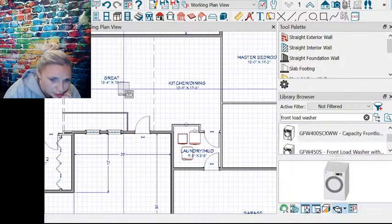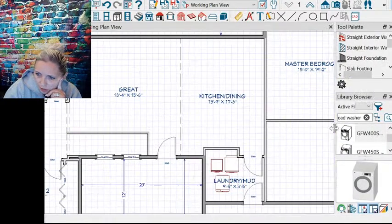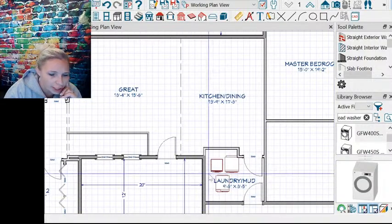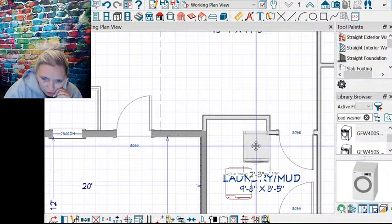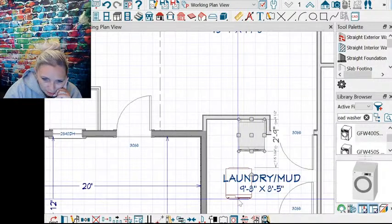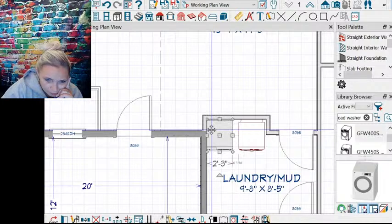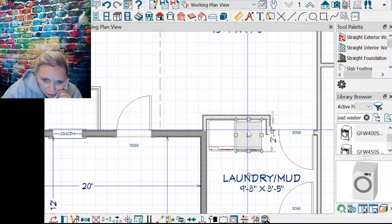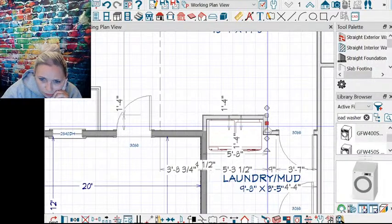Oh, see, that's a deeper one. I try to show things realistically. Just because I could show a 30-inch washer and dryer doesn't mean that's what you're going to purchase. So we might as well show the plans showing what people are actually going to go to the store and buy. Give yourself a couple inches of wiggle room.